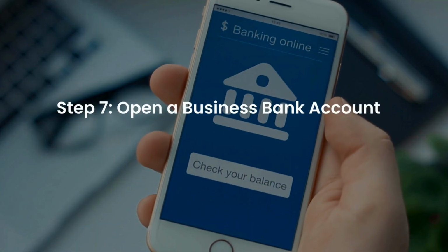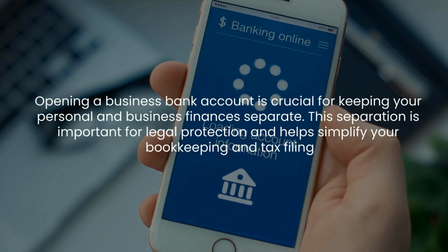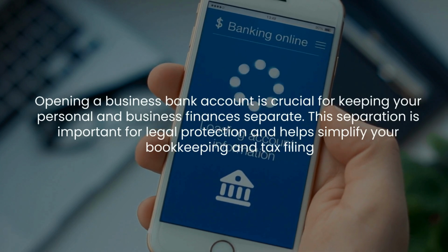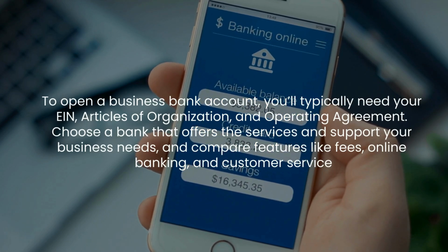Step 7. Open a business bank account. Opening a business bank account is crucial for keeping your personal and business finances separate. This separation is important for legal protection and helps simplify your bookkeeping and tax filing. To open a business bank account, you'll typically need your EIN, articles of organization, and operating agreement.